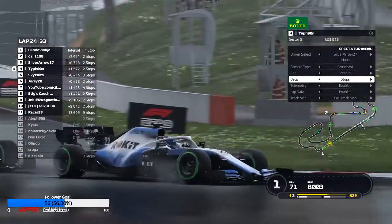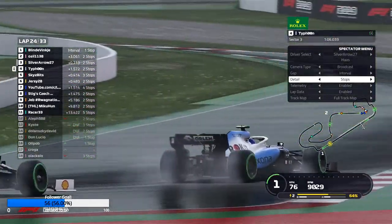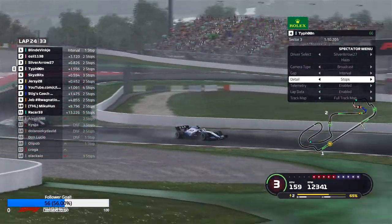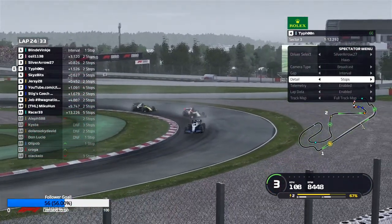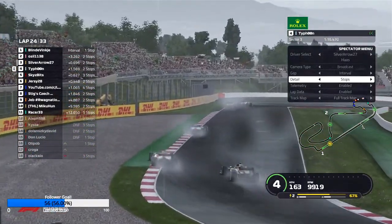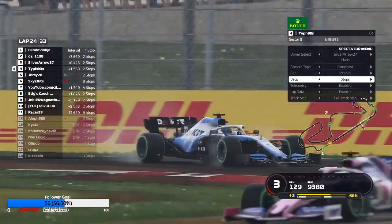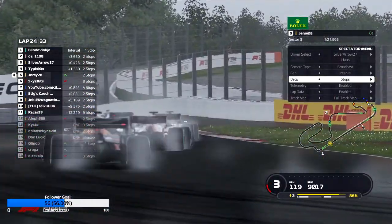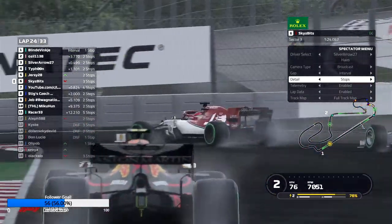Crazy race. What a crazy race. It's weather affected. There's been three safety cars. There's been seven drivers unable to finish the race here in this weather affected race. It's just been an absolute crazy race. Super exciting to see races like this going on.